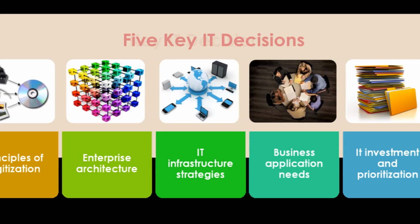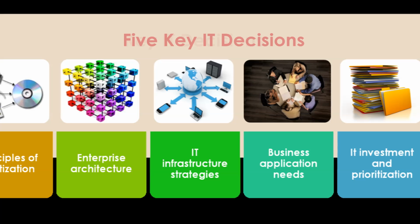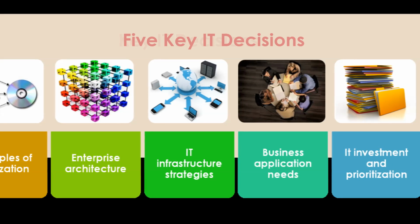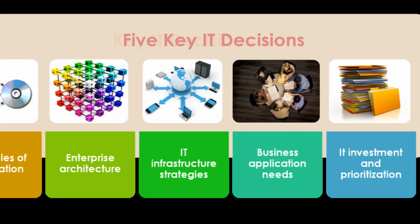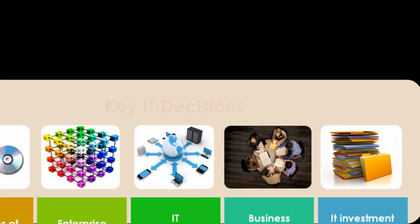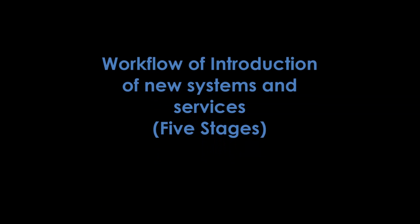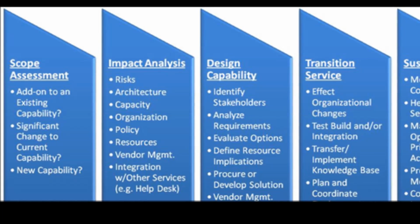We also have business application needs when looking for development or acquisition of IT applications based on business needs and specifications. And finally, IT investment and prioritization to determine where and how much to invest on IT project approvals and justification techniques. The workflow for the introduction of new systems and services should be a proactive approach. The IT governance workflow progresses through 5 stages.